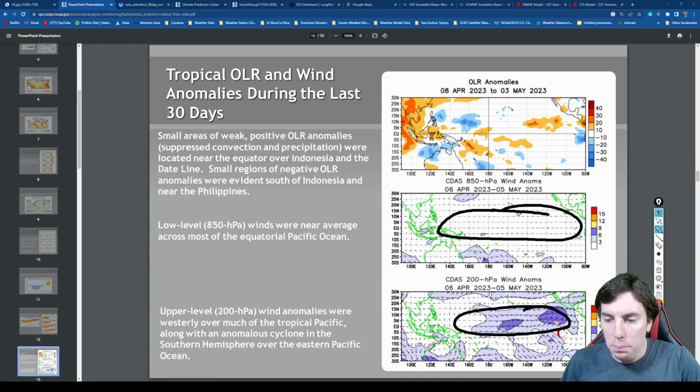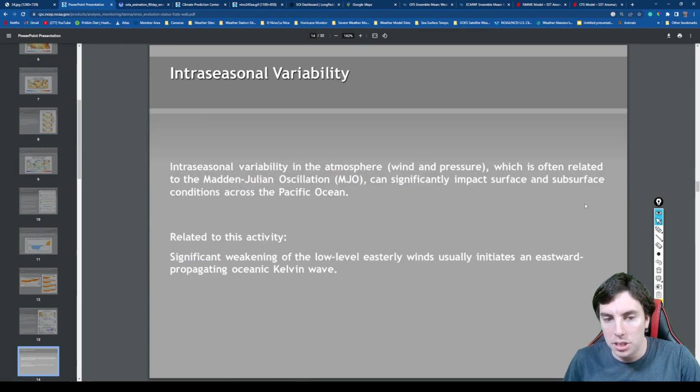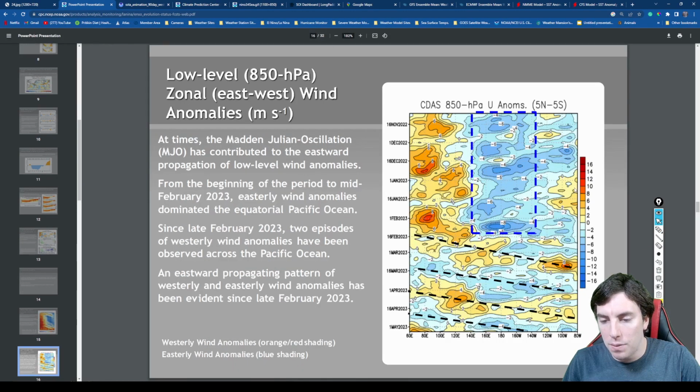We're going to start seeing changes here probably within the next month or so, where we're going to slacken the trade winds more over the central and eastern Pacific, where the upper level wind pattern also changes. So when we look at the MJO here, our heat content evolution, definitely a lot of Kelvin waves moving eastward with time because of the slackening of the trade winds.